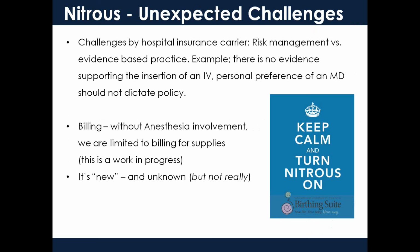So many unexpected challenges that we faced here, I know, are different than what other people have faced or what I've heard. The involvement of our hospital insurance carrier was very unexpected for us. We had full buy-in from our CMO, CNO, chief of anesthesia, chief of OB. Risk management was kept apprised of what we were doing, and they let our insurance carrier know what we were doing, and they got very involved and caught us all a little bit off guard. We didn't anticipate that.